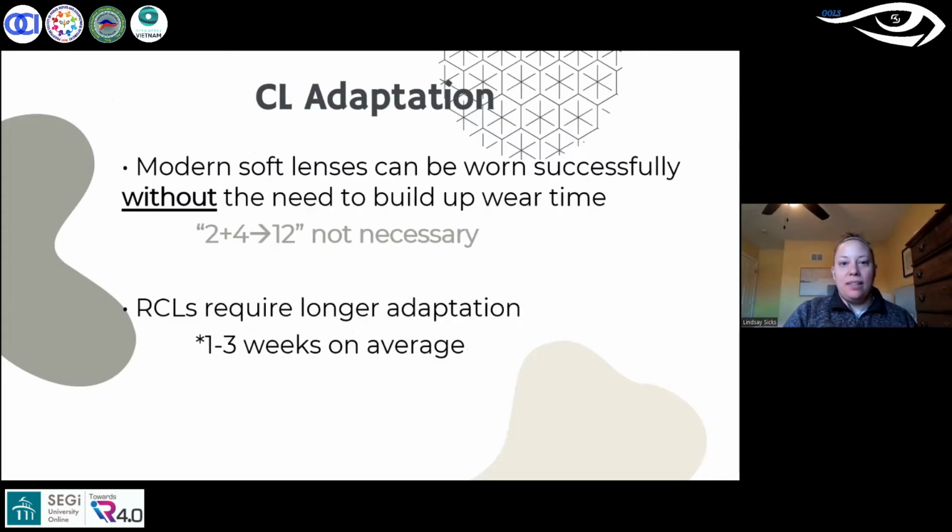When we talk about contact lens adaptation, something that we have taught our students in the past, certainly the way I was trained, was that when we start new neophyte wearers in soft contact lenses, we need to build up the wear time slowly. And we called that the 2 + 4 to 12 method, at least where I was trained. And you may hear it called the 4 + 2 method, or the 2 + 2 method, or the 2, 4, 6, 8. There's lots of words for it. What we know is that can now go in the garbage, right?